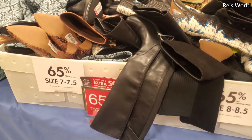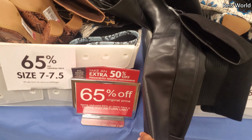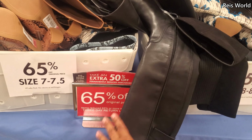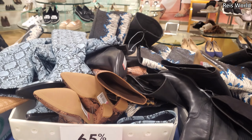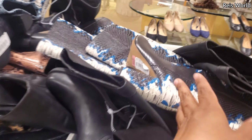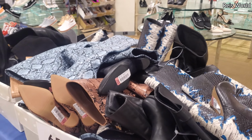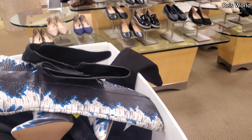If you're in the market for boots, it looks like they got boots on sale, 65% off. Take an extra 50% off reduced merchandise. Oh, so very cheap up in here. So it looks like $60, then you're gonna get a discount on it. You're gonna have to come and dig in the bins.